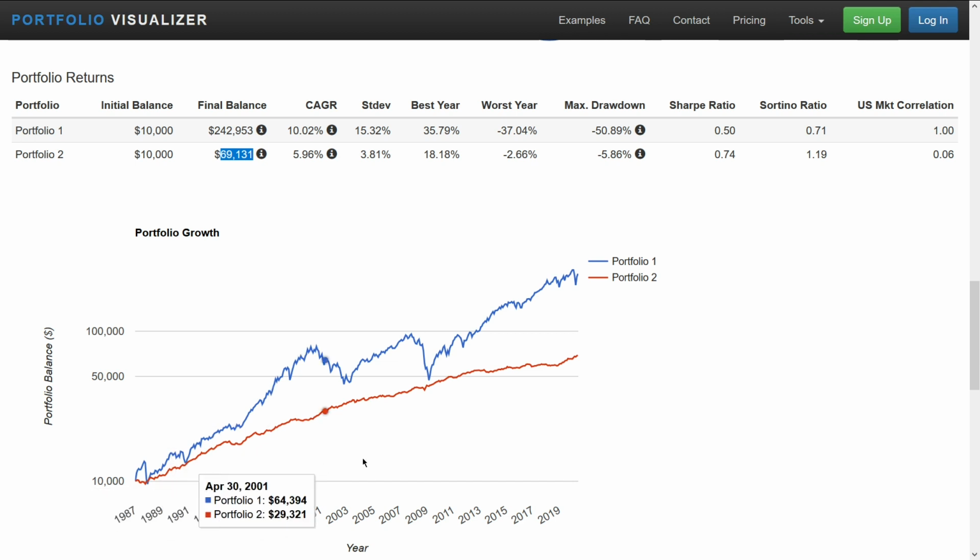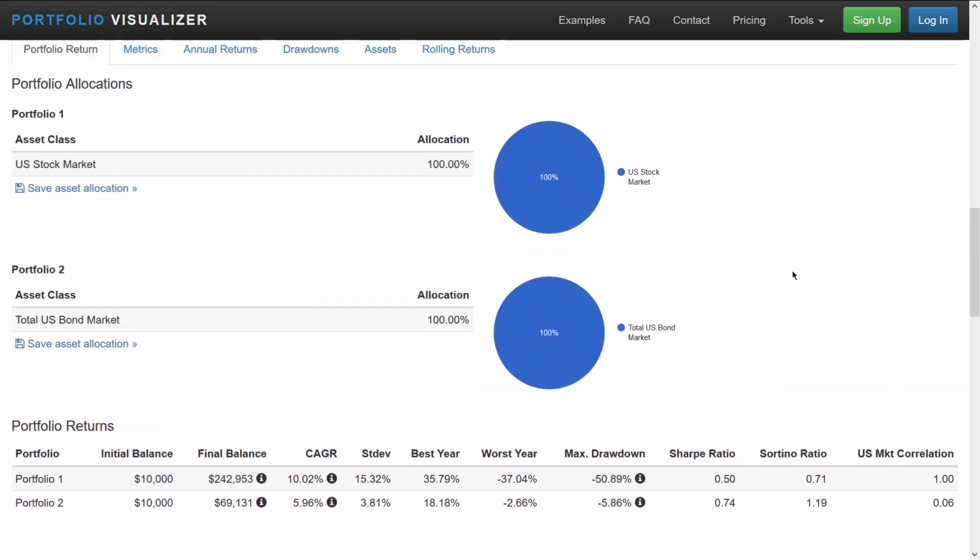Bonds have a very smooth, gradual rise, no volatility whatsoever. Standard deviation is very low. In the worst year, bonds only went down by 2.66%, but again, they're a safe bet and you can't count on huge returns for bonds. In practice, people would have a conservative asset allocation between stocks and bonds, and they would go for something like this 60-40 portfolio. Let's look at that as well and see the difference.